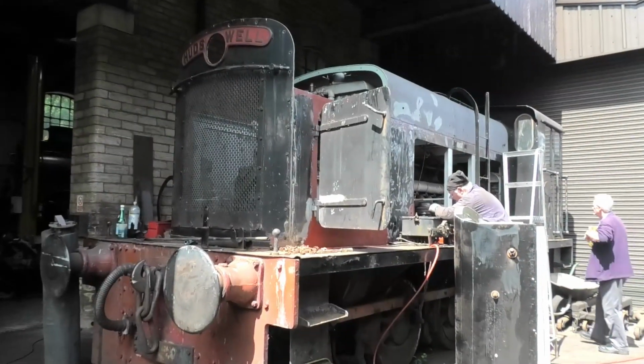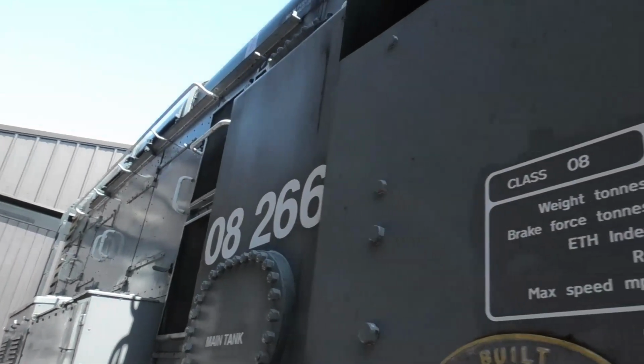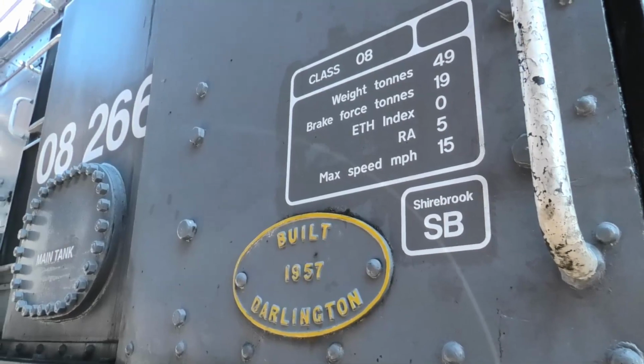Little shunters that were very similar in design with slight variation. Probably the one that looked most different from the 08s and the others was the one that Bulleid put together for the Southern.